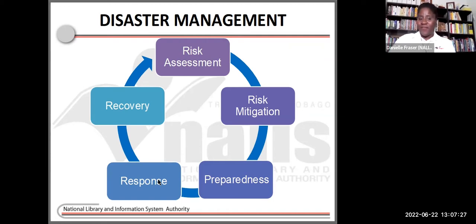And that's what the fourth phase is, response. This includes stabilizing collections, assessing damage, conducting the initial triage, with respect to stabilization, etc. And then there's the last phase, recovery, as we salvage and rehabilitate the collection materials.